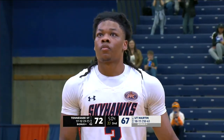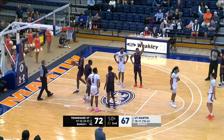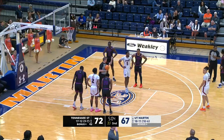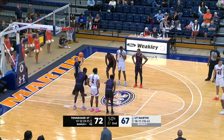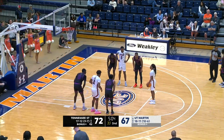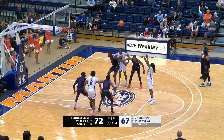Averages 14.4 a game, a quiet first half, only 1 field goal attempt, which he made. It's been a different story here in the second half, seeking his 14th point now. And Sears will take a walk to half court after missing that first free throw, not happy with himself. The line has not been kind to UT Martin tonight either. They've got plenty of attempts, but have struggled to convert on them. And Sears able to hit the second.